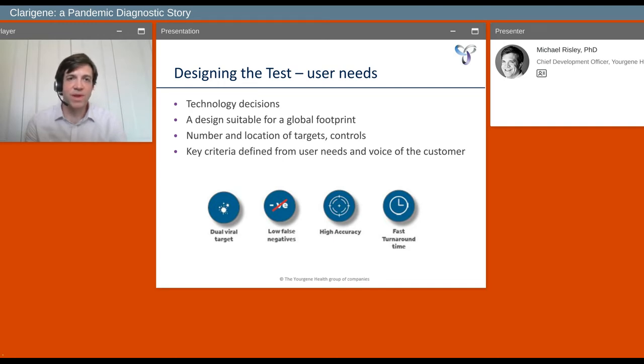It seemed obvious that a product that had at least 2 viral targets was the right choice, because with just one target, a risk of false negative results was considered higher than when using multiple targets. Fast turnaround time was also an obvious need, along with just maintaining high overall accuracy.